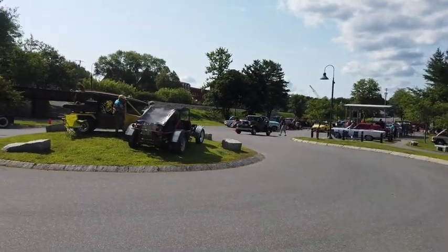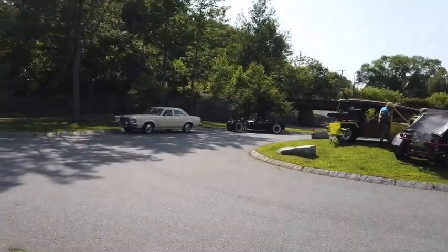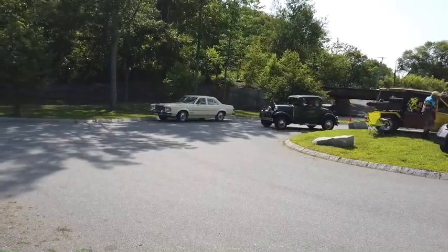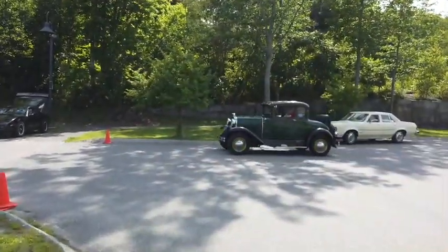Yeah. It's good because we get to see a different bunch of cars. These aren't necessarily the same ones we see at Owl's Head every... Right. No. Every so often, you know. Oh, shade for a minute. Yeah. I got the chair set up behind our car.